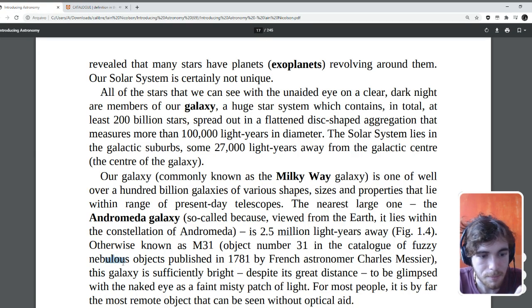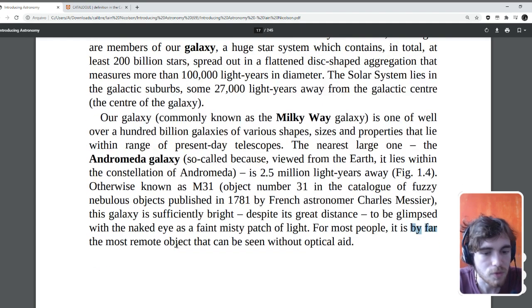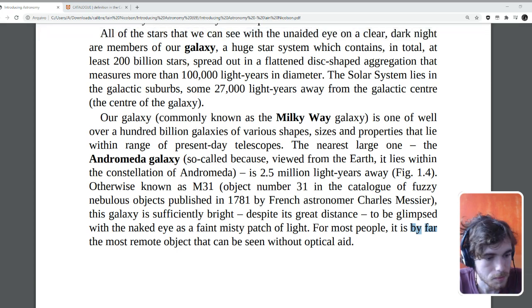Catalog of fuzzy nebulous objects published in 1781 by French astronomer Charles Messier. This galaxy is sufficiently bright, despite its great distance, to be glimpsed with the naked eye as a faint, misty patch of light. For most people, it is by far the most remote object that can be seen without optical aid.